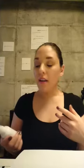But here's another really great thing: you want to do an exfoliant on your lips, right? So you take a little bit of brown sugar, put it on your hand, put a little squirt of your Must Do, and just exfoliate your lips, just like that. And it works really great.